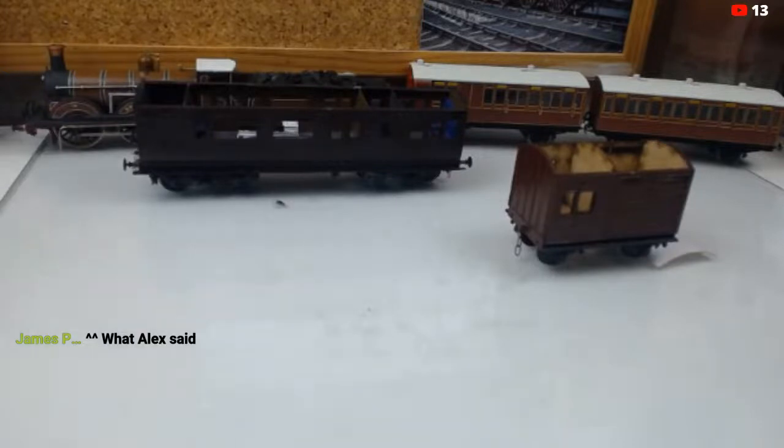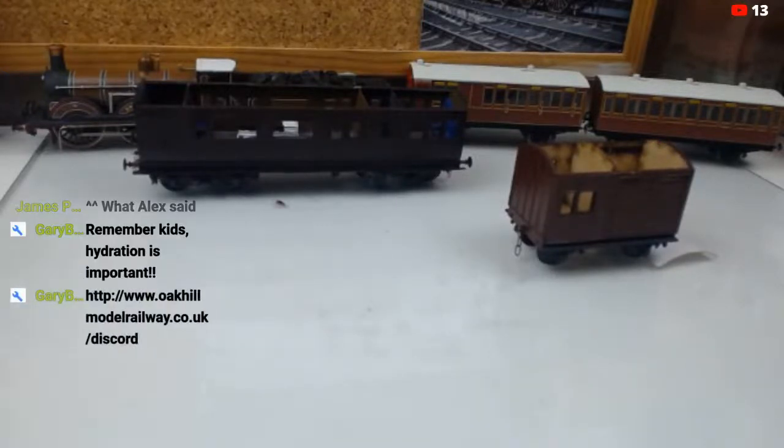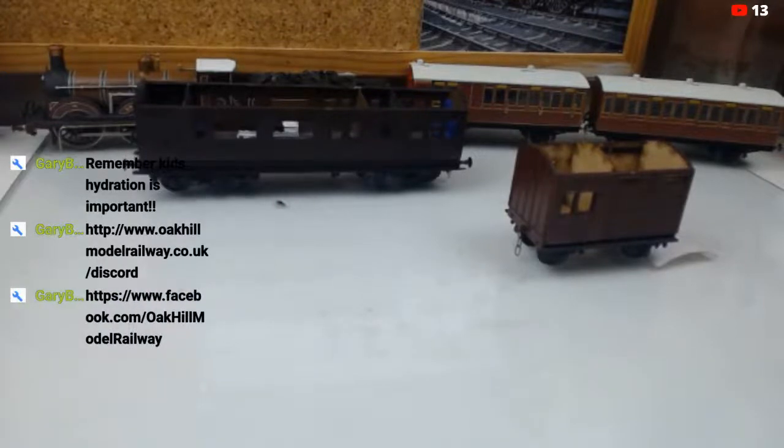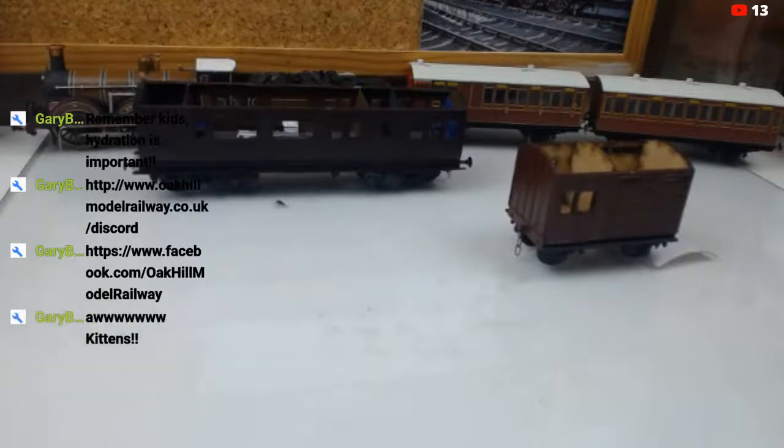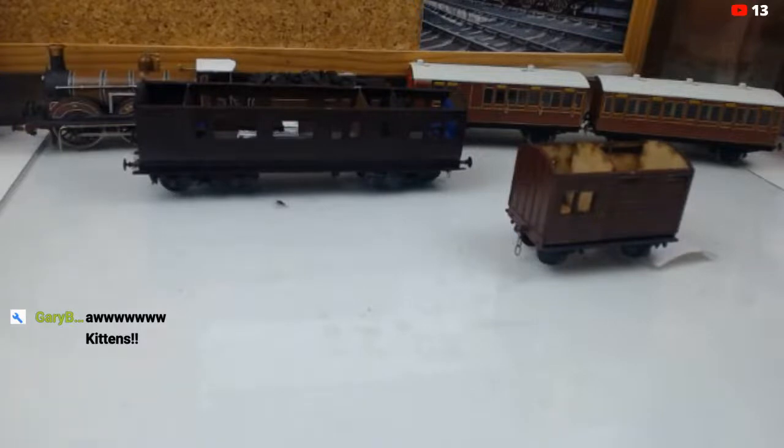Go into the drawings section. There are some pinned messages. In the pinned messages is a link to all my SE&CR drawings, which includes some SE&CR four-wheelers of the 27-foot variety. Possibly some 6-wheelers as well, and I believe there's some earlier stuff in there and all.